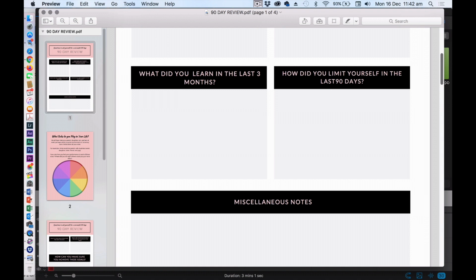So work out what your blocks are, what is limiting you, and how you are holding yourself back and where you can push yourself forward.